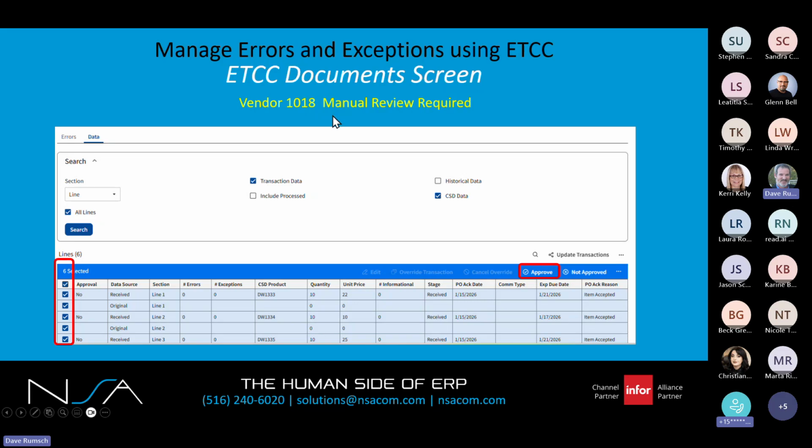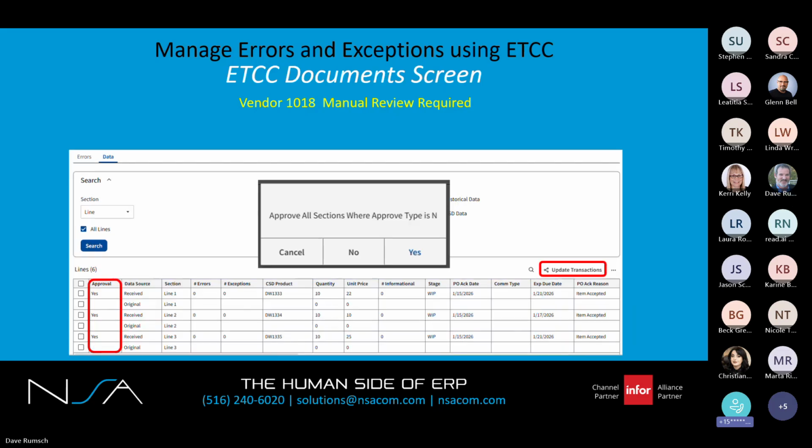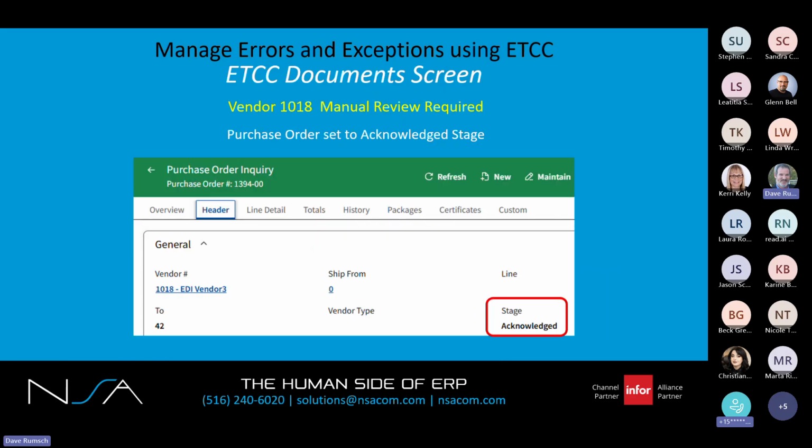You then would highlight, select them all for approval, check the approval button, say OK, and then update the transactions. That will change the approval to yes. You're going to select update transactions and yes. And that will then change the status. This is before. When you go back to the document screen, it was blank. You do the search screen on the left again to refresh it, and now it's complete and updated the purchase order. So it moved it to the acknowledge stage.